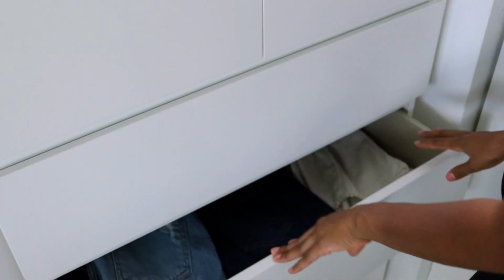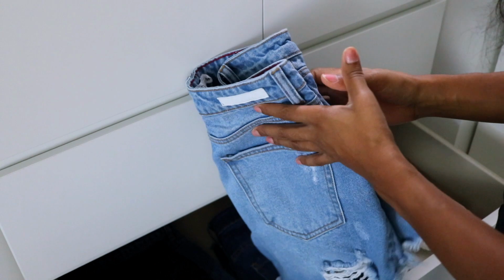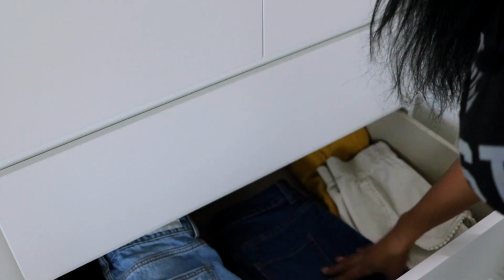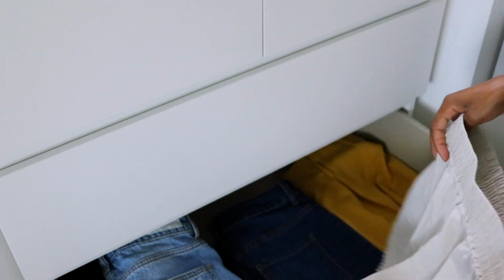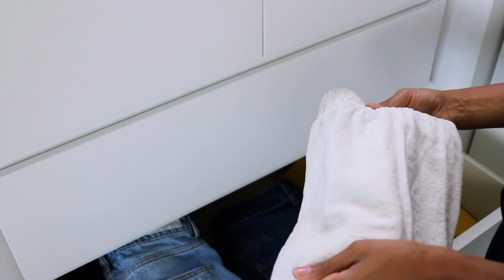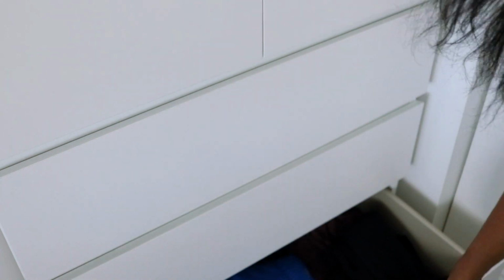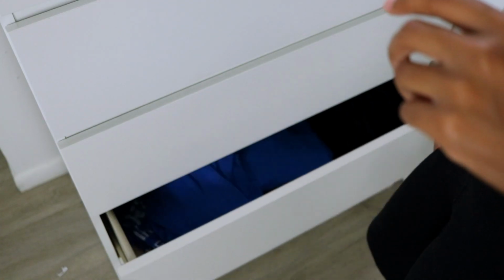So that's that drawer. The next drawer is where I keep all of my shorts. And here I have my really short shorts. How you doing? And then in the middle, I keep my Bermuda shorts. These are my shorts that have like a cotton kind of feel to them. And there's nothing really going on down here. Nothing crazy.